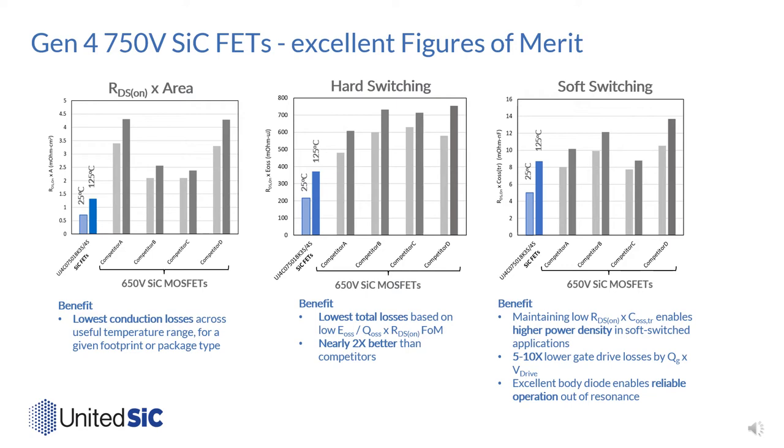The silicon carbide FETs are also excellent choices for soft switching applications. Here, the devices maintain a very low RDS(on) times COSS time-related figure of merit, which allows high switching frequencies and low conduction losses in soft switch converters. With their low gate charge and 0 to 10 or 0 to 12-volt drive voltage capability, driver losses can be cut substantially. The United Silicon Carbide FETs also feature an excellent integral diode with low VF, which is typically less than 1.5 volts, and a very low QRR. This body diode enables reliable operation, even in cases when resonance may be lost.